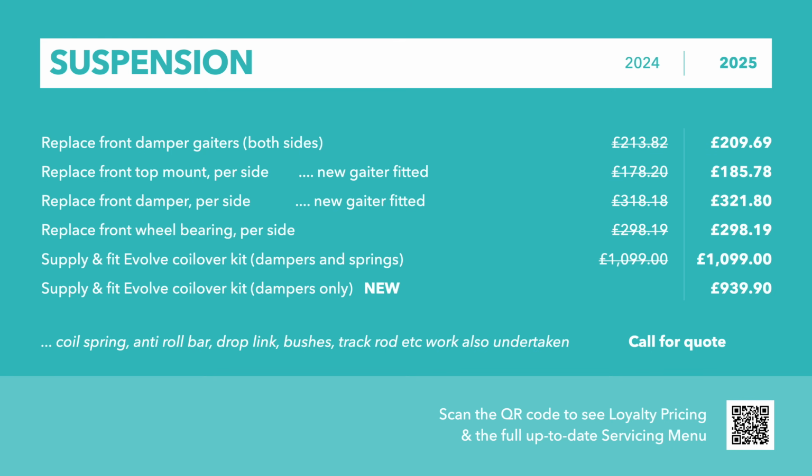The bad news is that most of the job is labor. Yes. So there's no way of going around it. The price remains very, very similar. It's still about £200-ish to do the pair. 213 down to 209. So yeah, £4. But hey, every little helps.